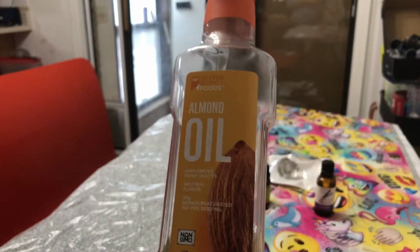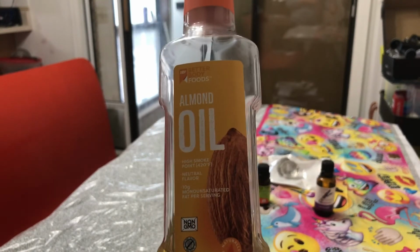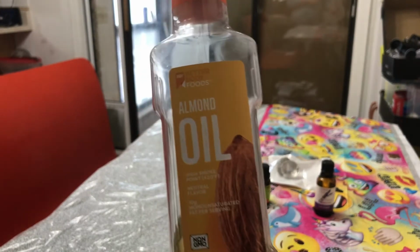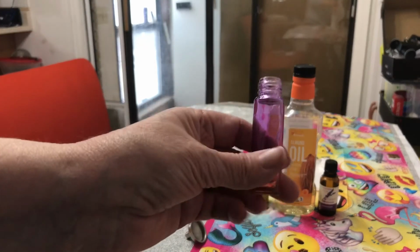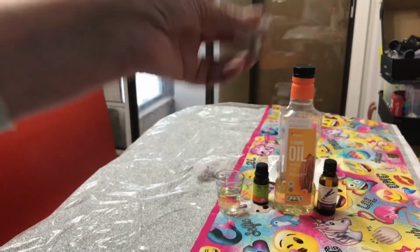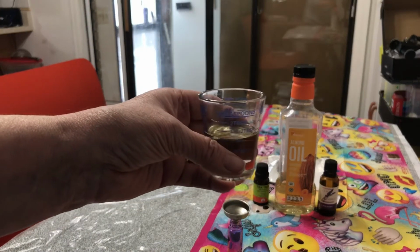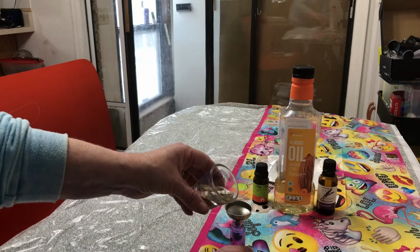The almond oil is an antioxidant. It prevents excessive drying. It relieves irritation and inflammation, and it provides natural resistance against sun damage. You're going to need a roller ball to put it in. You're going to need a funnel so you don't make a mess. That's always a plus. So you want to take 1 tablespoon of your carrier oil, whichever one you choose, and pour it into your roller ball.